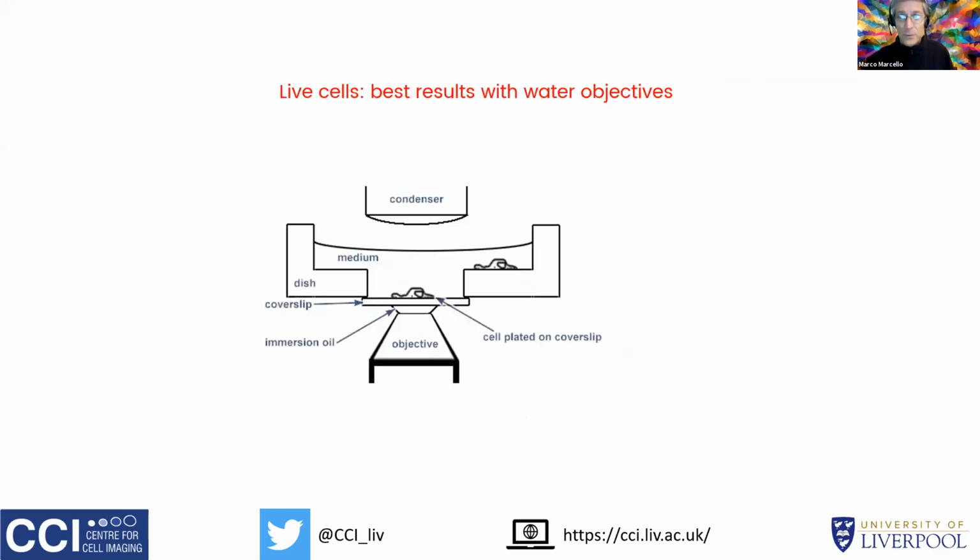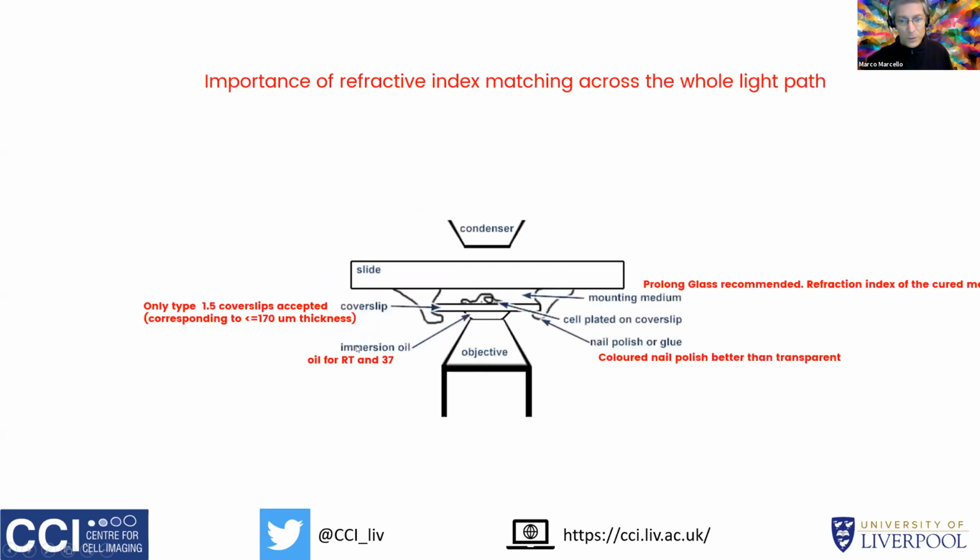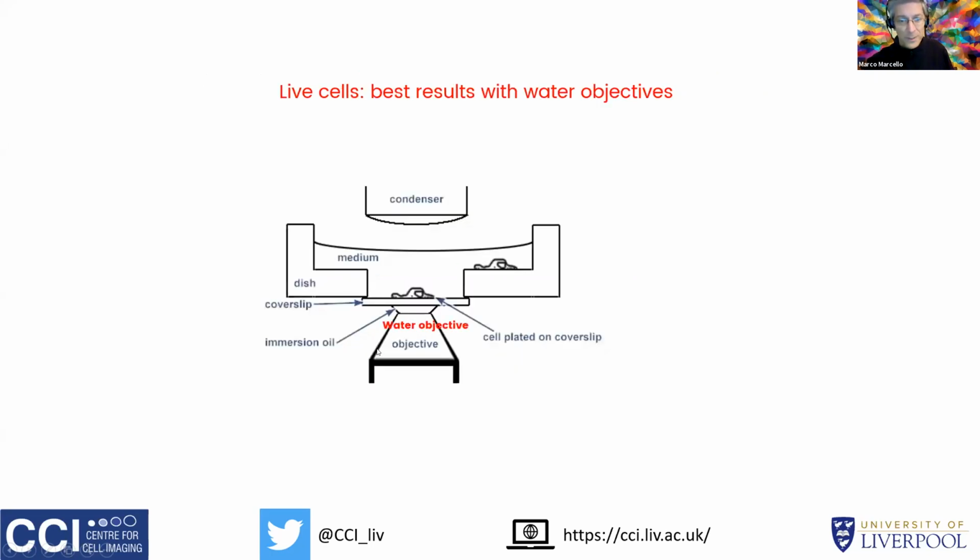You can use this system also with live cells, and the best results, we were told by Zeiss, but again, I'm curious to hear what is the experience of people already using it, were obtained with a water objective. In this case, what we have here is an example of a dish with some cells sitting at the bottom of the glass bottom dish. Basically, in this case, you can use oil with the same refraction index of water, or a water objective, sorry. The water objective is apparently the best one to get the best possible image out of your sample.